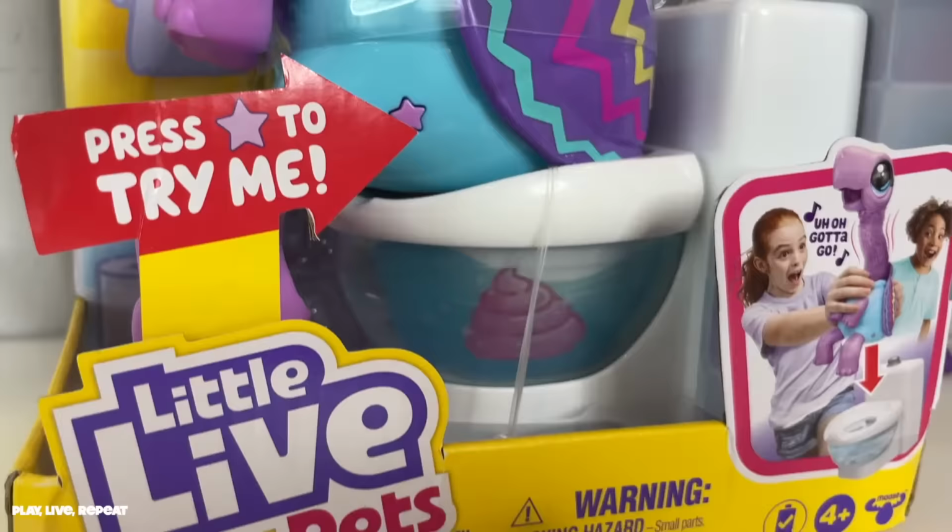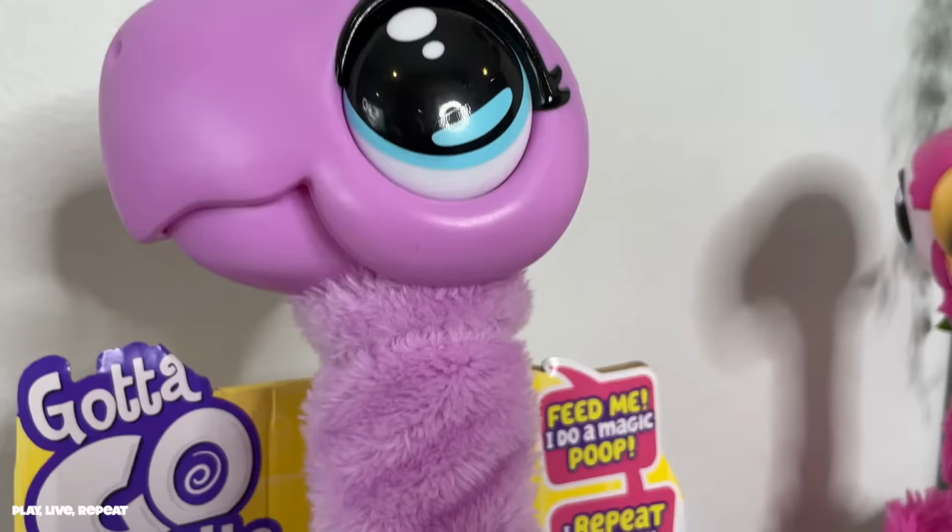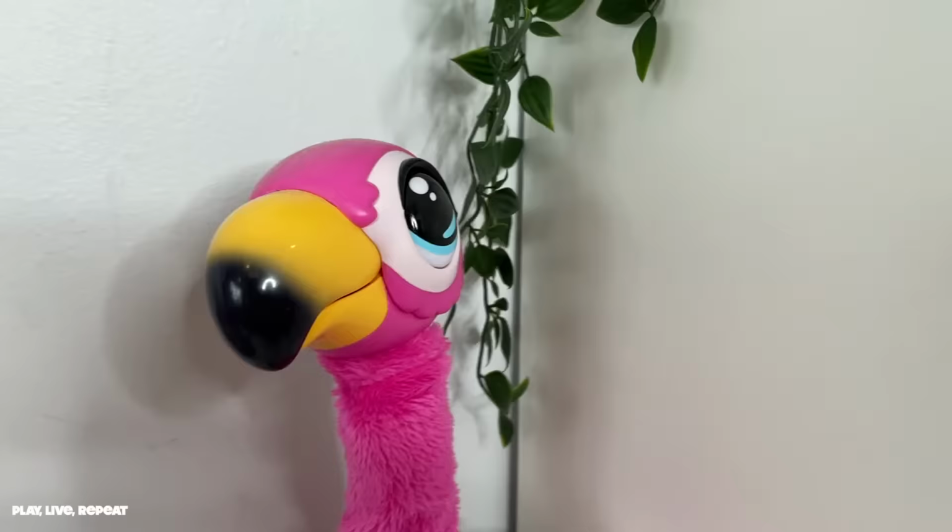Today we're going to be unboxing a brand new Little Live Pets newest addition to the Gotta Go family. We have Gotta Go Turdle, and her name is Sheldon. Isn't she super cute? She joins her buddy Sherbert the flamingo, the pooping flamingo. They join forces to be the poopiest duo in town.